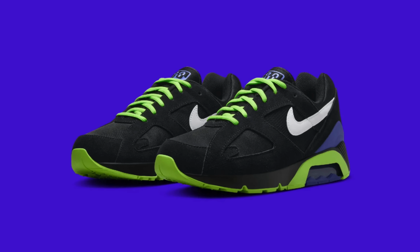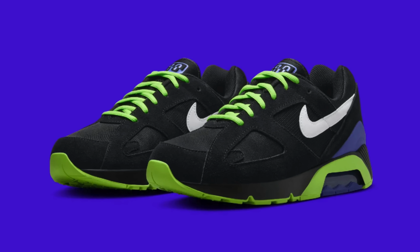A lot of you guys call me colorblind in the comment section, but some of these colors are tough, man. I'm really not colorblind. It's a clean colorway on a clean silhouette. I'm sure some of you have nostalgia for this shoe, but I just don't think this shoe is gonna sell out.